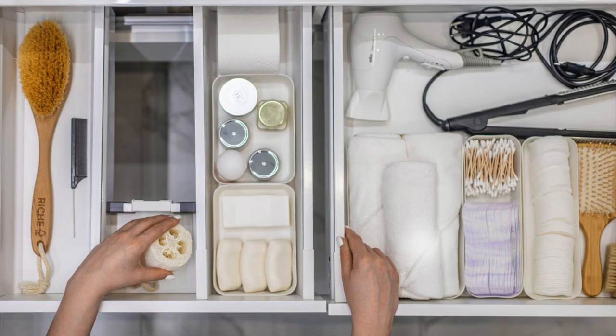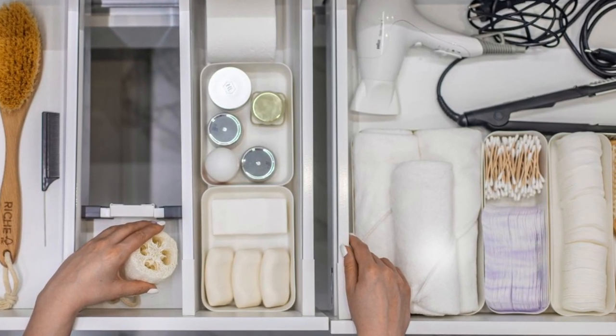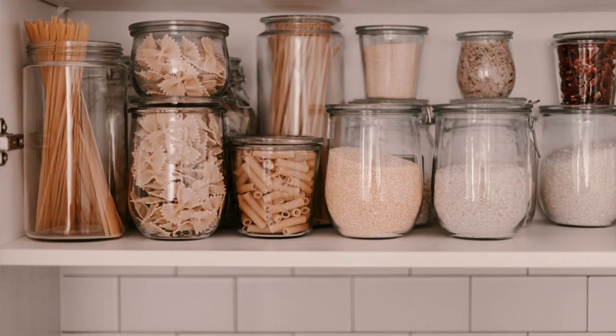And lastly, organize, organize, and organize. If you think you're done organizing, organize some more. The reality is, organization is important. If you want a clutter-free home and don't want to put in a lot of the work, then don't mess it up in the first place.